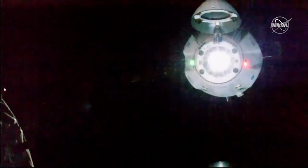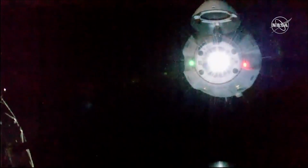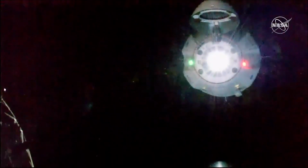You can already see the thrusters firing, so it's leaving that waypoint number 2 where it's been sitting at 20 meters away. Now it's time for the final docking. At 20 meters, Dragon was just spitting distance away from that international docking adapter. Now it is closing those 20 meters in preparation for soft capture. Oh, this is a fantastic view of Dragon in the sunlight from the International Space Station.